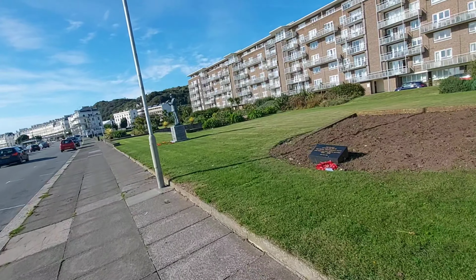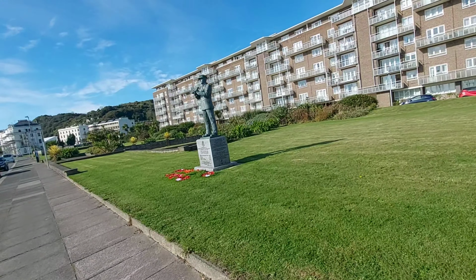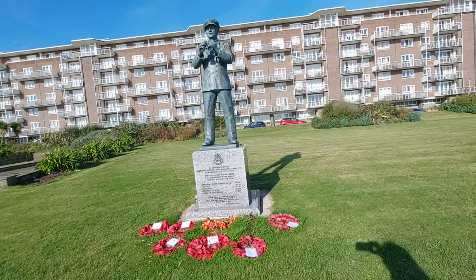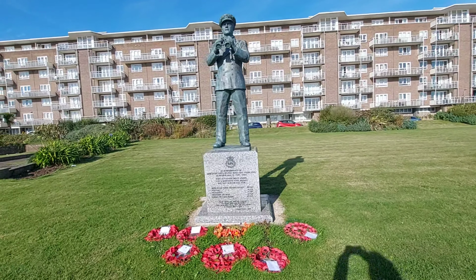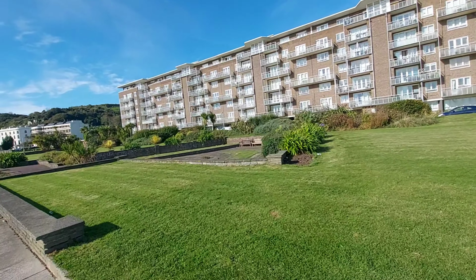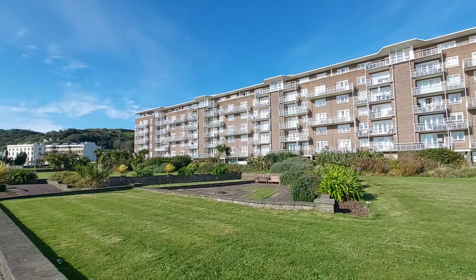This is off the spare moment. I wasn't going to come down here. I thought, why not? Wait for the bus. Here, what have we got here? There used to be a fountain, and there used to be a fountain, that one down there as well, when I was a kid.